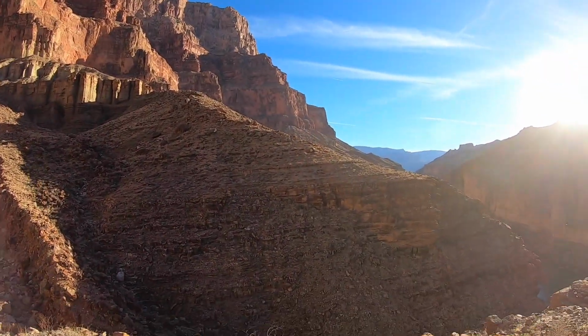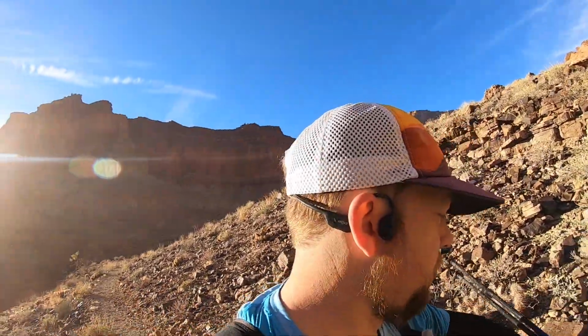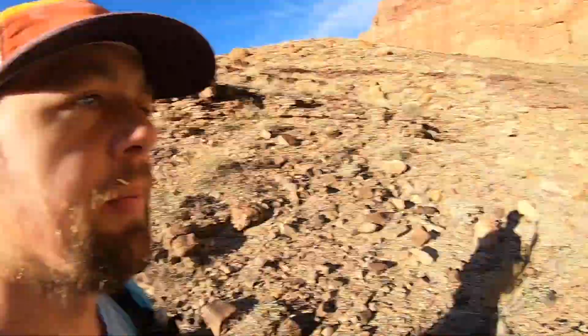So you can still see the Desert View watchtower. Just looks like a tiny blip on the radar. It's depressing. We got a long way to go still. Probably another 15 miles till we're done. But what can you do? Just keep on going.